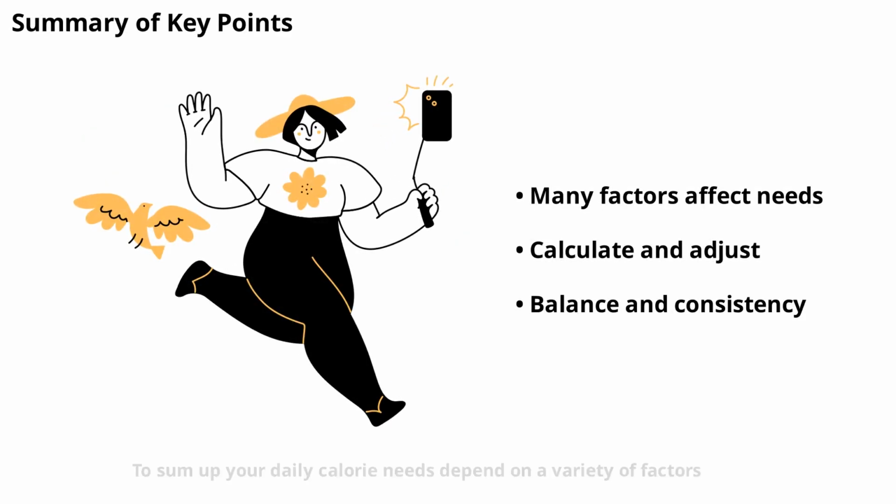To sum up, your daily calorie needs depend on a variety of factors, including age, gender, weight, activity level, and health status. Calculating your BMR and TDEE can help you estimate your needs, but it's also important to listen to your body and focus on nutrient-rich foods. Remember, balance and consistency are key to achieving your health goals.